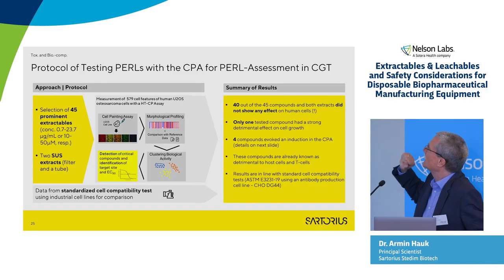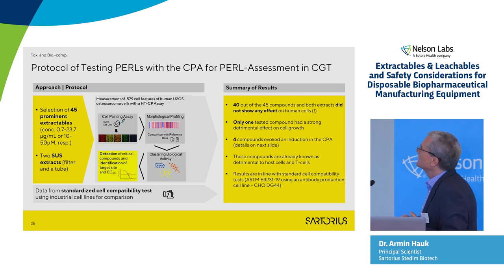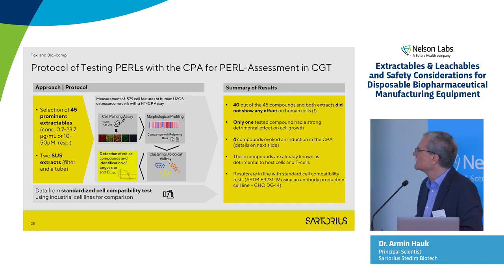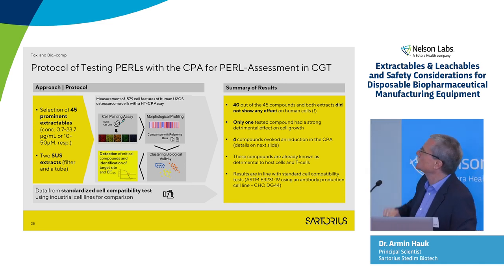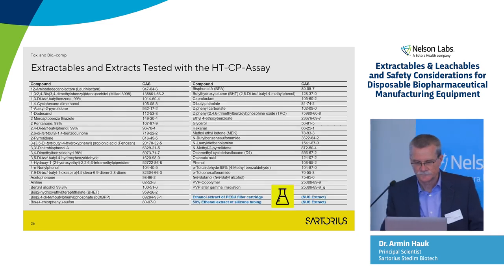We found one new compound which has indeed a very strong effect on these cells. I will show you soon. And we found 4 compounds which were more or less known to be detrimental to cells, again on the next slide. And the results are more or less in line with the ASTM test, at least for the 4 compounds where we already know that they are critical.